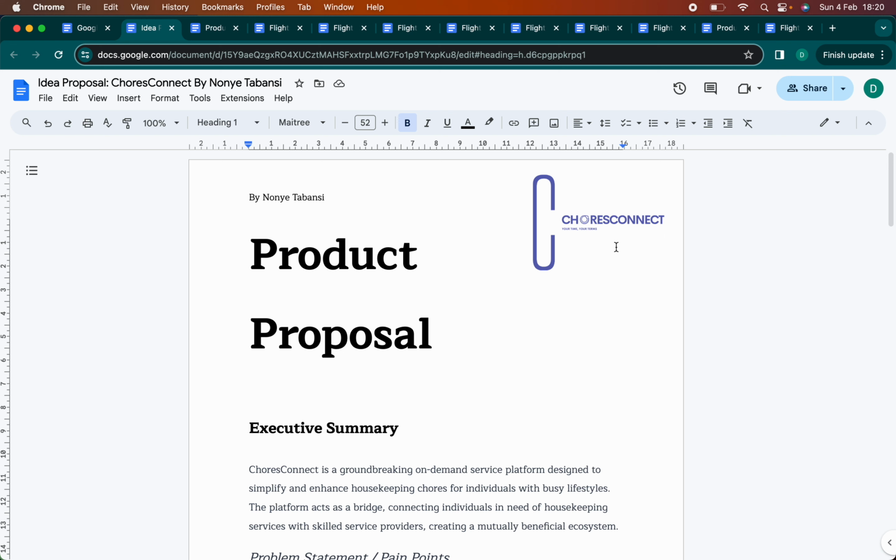Now, if Chores Connect, this company, became a massive conglomerate around the world, and now Nanye says, I'm looking for more product managers to come help. Guys, could you come up with a few ideas that we can use to enhance and optimize our platform so that we can become even bigger? So these proposals are not just about coming up with new ideas. It's either a feature to enhance an existing product, or you're thinking of a brand new startup that doesn't exist.